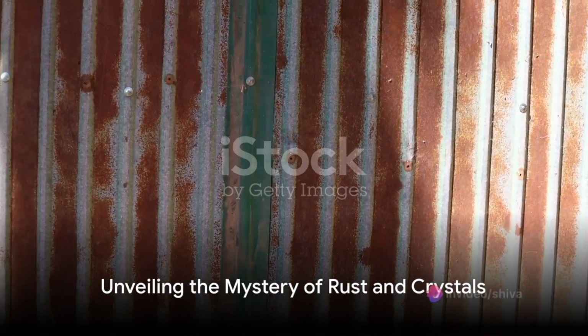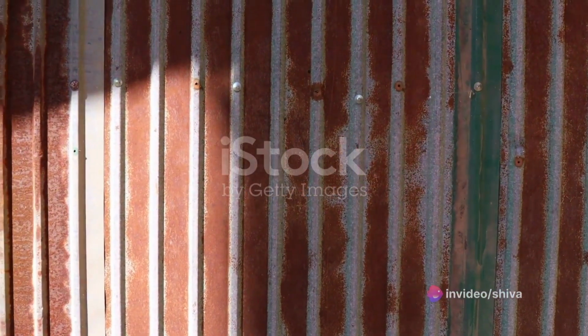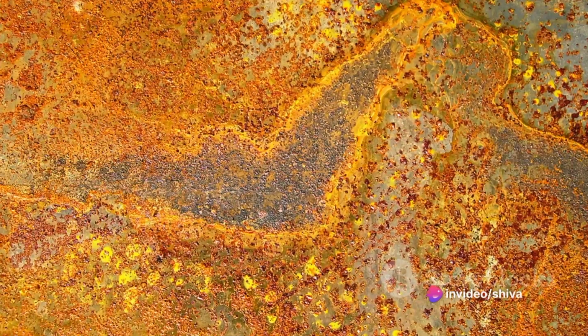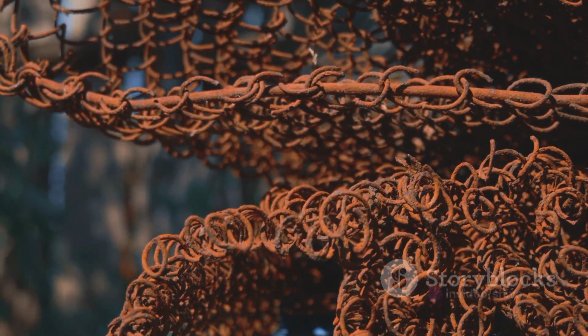Have you ever wondered why an old iron gate turns reddish-brown over time, or how stunningly perfect crystals form from a simple solution? Today we're diving into the captivating world of rusting and crystallization. These two processes, as different as they may seem, are prime examples of nature's ability to transform materials into something entirely different, often with beautiful or fascinating results.